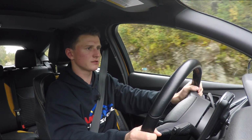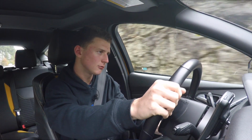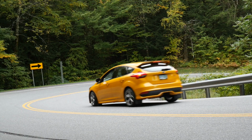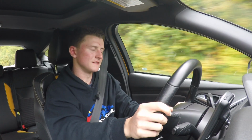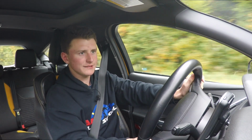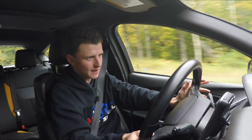Into the twisties. How does the Focus compare to the Fiesta when the road starts to squiggle? Well, one of the first things you notice when you start pushing it hard down a back road is there's definitely more weight than there was in the little Fiesta. That said, it doesn't feel heavy by car standards. It's not a heavy car.